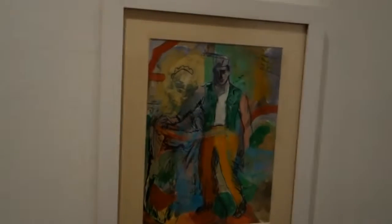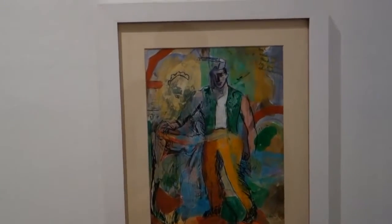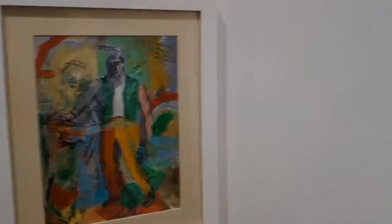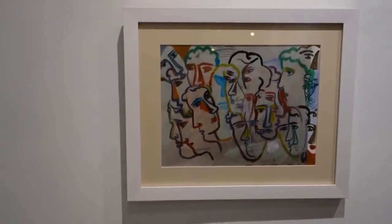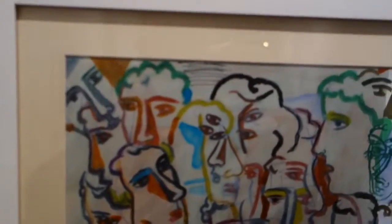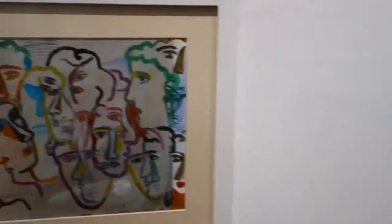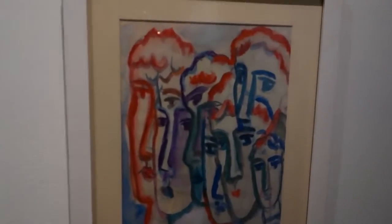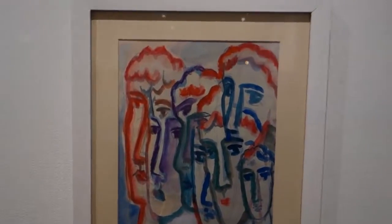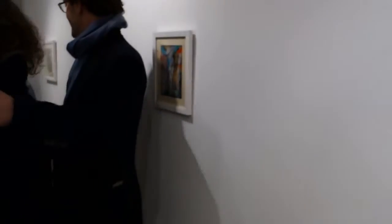And he was one of the three C's. He and Cucchi and Clemente. Oh, I like this series with the heads. And that whole movement was also kind of happening at the same time in Germany with the Neue Wilden and Immendorff, Polke, Kiefer, Baselitz. This is nice too. Let's maybe slip in the back room.